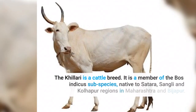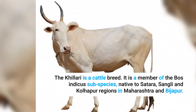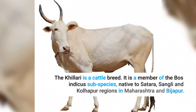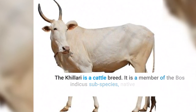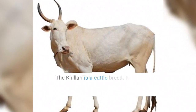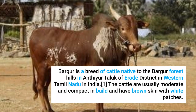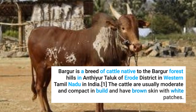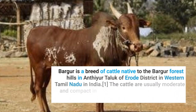The Khillari is a cattle breed. It is a member of the Bos indicus subspecies, native to Satara, Sangli and Kolhapur regions in Maharashtra and Bijapur. Bargur is a breed of cattle native to the Bargur forest hills in Anthiyur taluk of Erode district in western Tamil Nadu in India. The cattle are usually moderate and compact in build and have brown skin with white patches.